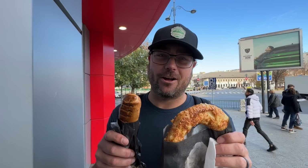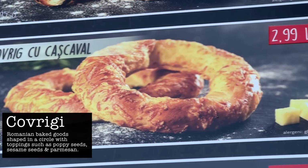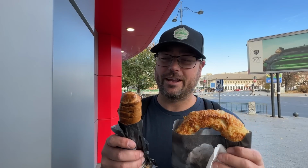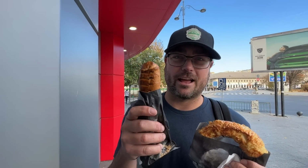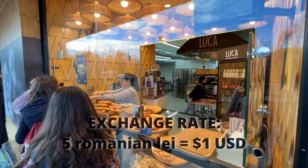So this is our first stop at the chain Luca. It's a bakery all over town. We're trying Covrigi for the first time, which is like a Romanian pretzel. We got ours with Parmesan on it. And we're also having a pretzel hot dog with a sausage inside and also with some cabbage. That one's called Luca Picant. Both of these together only cost 8 lei, which is about $1.75.